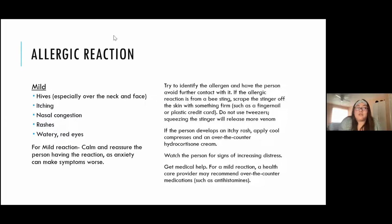If the person develops an itchy rash, apply cool compresses and an over-the-counter hydrocortisone cream. Watch the person for signs of increasing distress. Get medical help for a mild reaction. A health care provider may recommend over-the-counter medications. Right, so something like Benadryl or something like that.